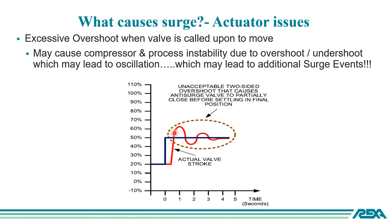for the actuator, right? And you optimize one side, but then the other side suffers, right? So not only is overshoot bad, but also undershoot, right? That could also create additional instability, which could lead to oscillation, and that is bad for a compressor. That could lead to additional surge events, and obviously with pneumatics, overshoot is always a problem.